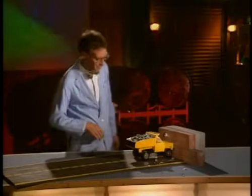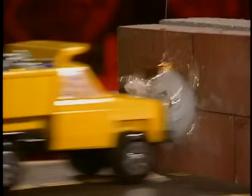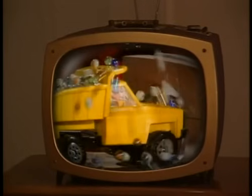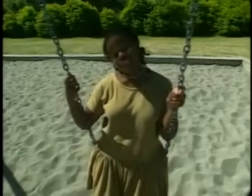Isn't that wild? I mean, your truck full of... If you're not moving, then you don't have any momentum. But moving things do have momentum.